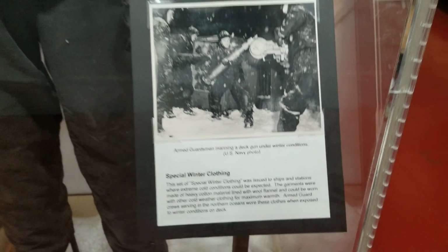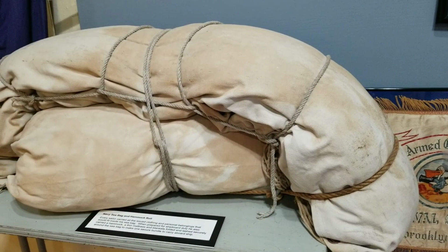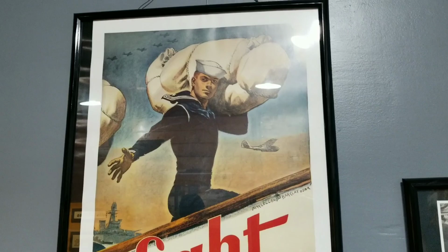During the Battle of the Atlantic, during World War II, it was just bitter cold. Had ice all over the ships and huge icicles. There's a Navy sea bag and hammock roll. Quarters and watch duty stations list. Recruiting poster, 1941. Signal flags.